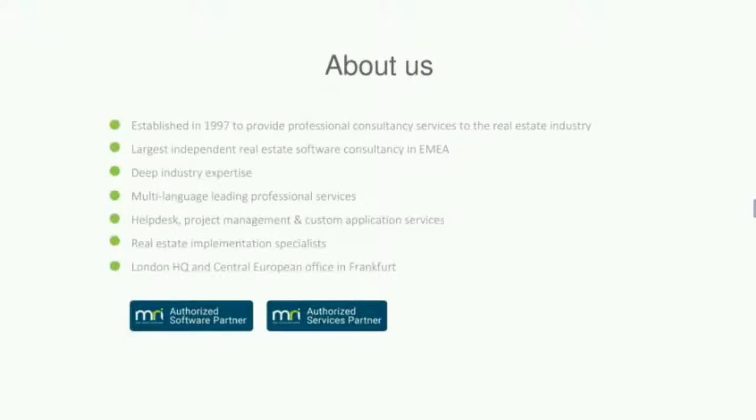So I would like to just start by sharing a little bit of information about us as Top Up Consultants. We were established in 1997 to provide professional consultancy services to the real estate industry. We have grown to be the largest real estate software consultancy in Europe, Middle East, and Africa. We pride ourselves in being multi-language and having deep industry expertise. We provide services like help desk, first line support, project management, custom application services, and of course MRI services.